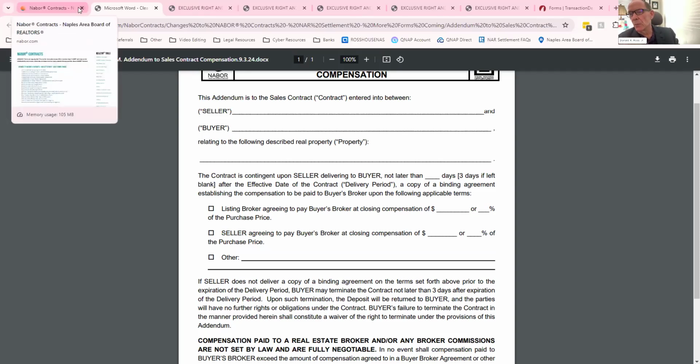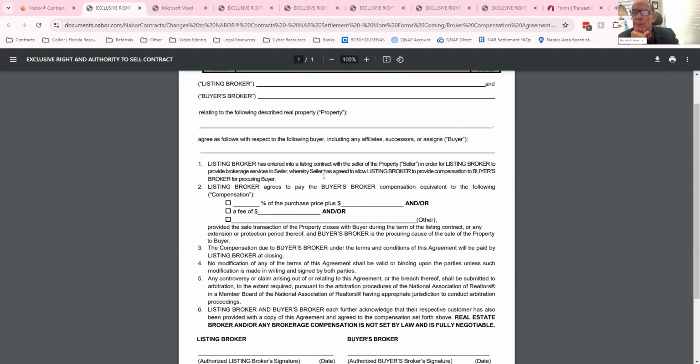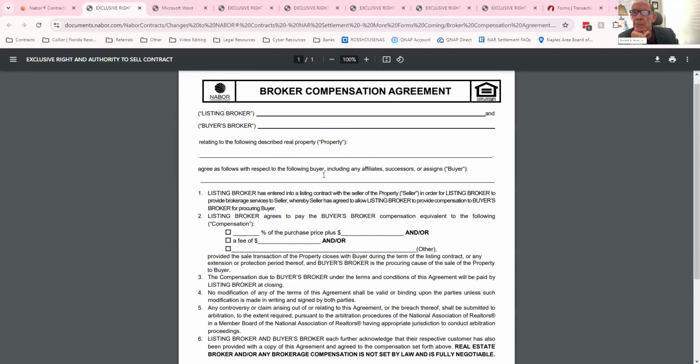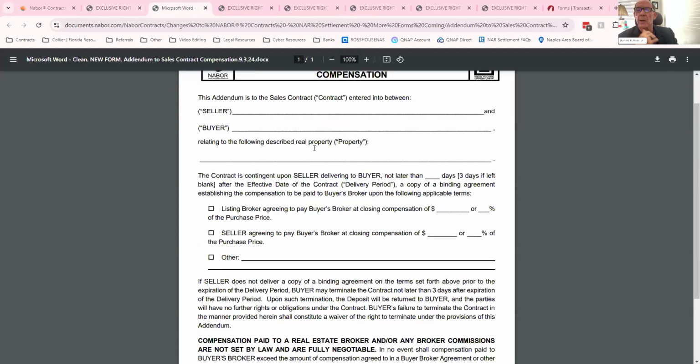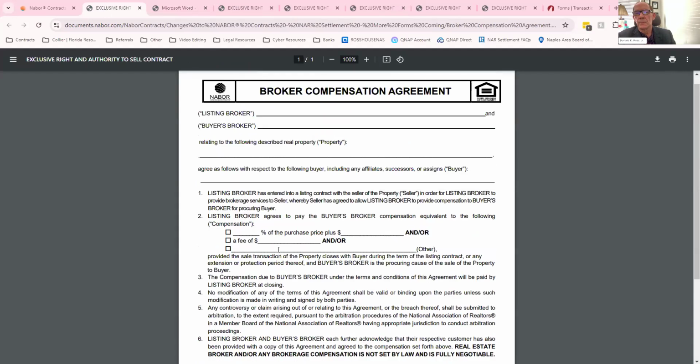Well, NABOR maybe, but I think what they're referring to is this compensation agreement. So they're saying this needs to be provided within 3 days of going under contract. So this is broker to broker compensation. This would need to be provided within the 3 days. Yeah, that's clear, what they're referring to. I thought they were asking for a copy of the agreement you have with your buyer. No, so this is binding agreement establishing compensation to be paid to buyer's broker, which would be this compensation agreement. Okay.